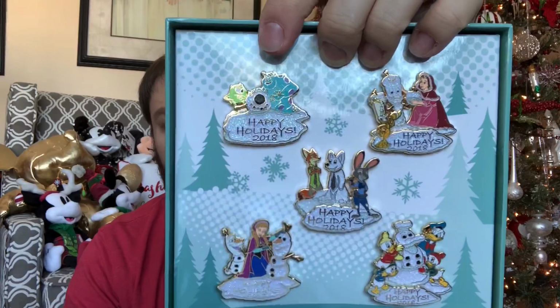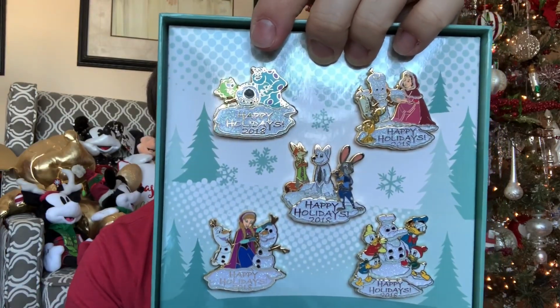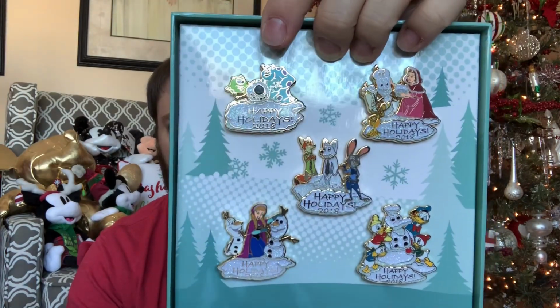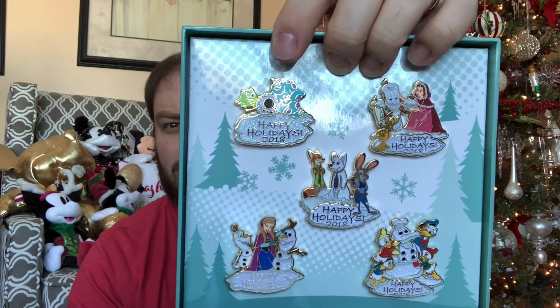You could get these at the Parks. I found them at the Trading Post in Frontierland. This is where I was able to pick this one up at. I think it's such a beautiful pin set. I love how each one features a different fun character, and then them just having fun in the snow.